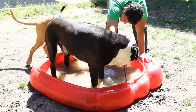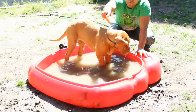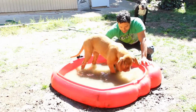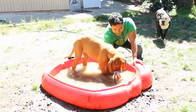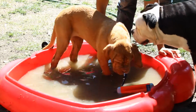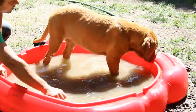Come on. Who likes the pool on a nice hot day? Who likes the pool? Good girl, get it. Yeah, she seems to like the water. You like it. Get it, Baba. Ruby, what do you think of the water?